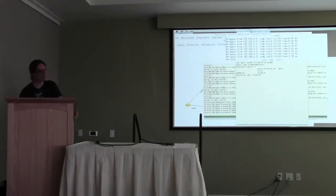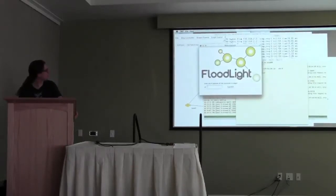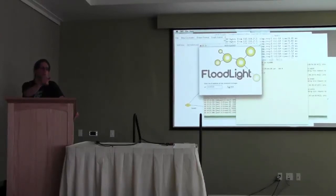So when we launch it, we'll actually create a window here wherein we specify the IP address of the machine on which Floodlight is running. I'm actually SSH tunneling this through, so I'm going to say localhost. You can SSH tunnel port 8080 through to whatever machine is running Floodlight and be able to connect to it with Avier.